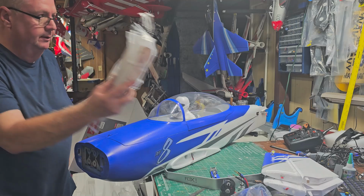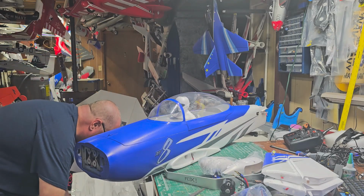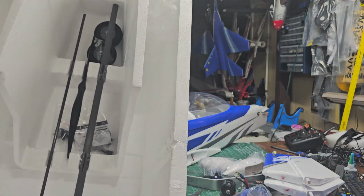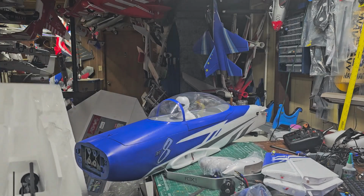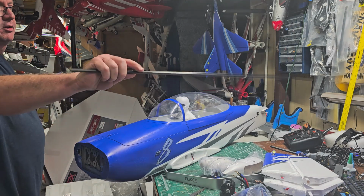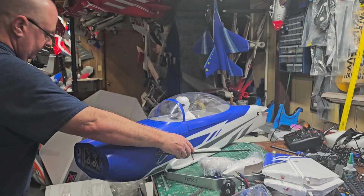There's your wheel pants. I want to show you this real quick, how the rest of the stuff is in the bottom of this thing. This own little tray down there. The propeller. Wow, what a big freaking propeller. That's like your normal wing spar for a regular plane. This is for the tail.